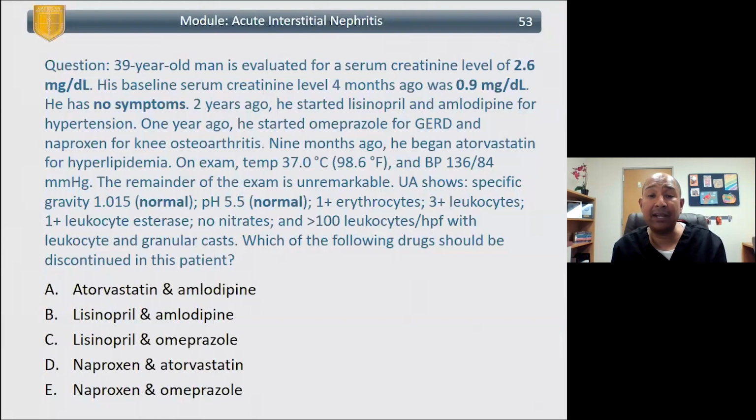9 months ago, he began atorvastatin for hyperlipidemia. On exam, he's afebrile, blood pressure is 136/84, and the remainder of the exam is unremarkable. They get a UA that shows a specific gravity of 1.015, which is normal, pH of 5.5, which is normal. There's 1+ erythrocytes, 3+ leukocytes, 1+ leukocyte esterase, no nitrites, and greater than 100 leukocytes per high-powered field with leukocyte and granular casts. Which of the following drugs should be discontinued in this patient?